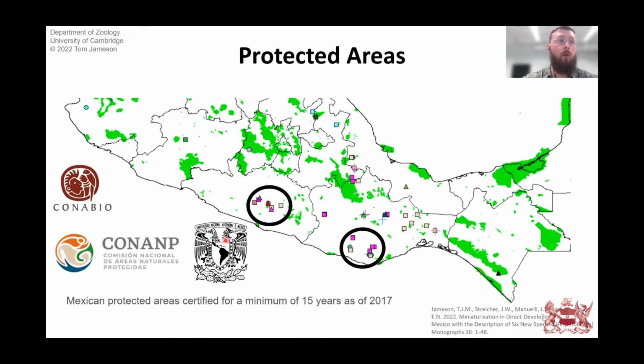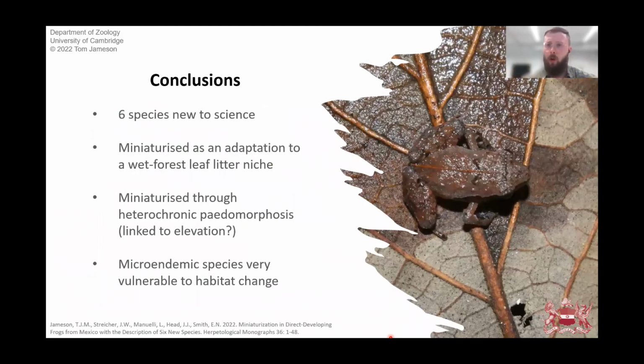And so going forward, my colleagues and I would really like to work in the future with different parts of the Mexican government responsible for protected areas, with colleagues at Mexican universities, and most importantly, with the communities that are currently protecting these regions, the communities living alongside these frogs, to strengthen the protection for these tiny frogs and make sure that they have a future beyond us just discovering them.